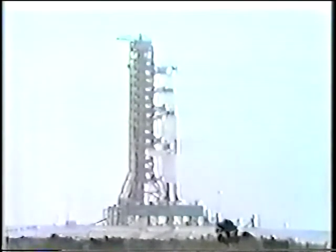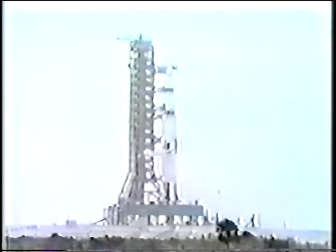Here the technicians have been working through the night, and for the last 4 hours the backup crew has been working in there testing all of the systems of the spacecraft, waiting for the prime crew, the ones that will fly today, to arrive. They are then helped into the spacecraft and they themselves check out everything and also check the pressurization of their suits, which are pressurized in case anything should happen in space and they lost pressure in the spacecraft itself.